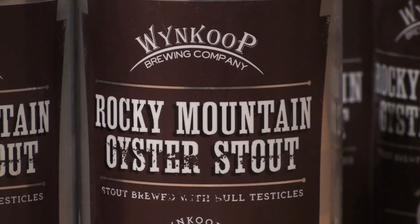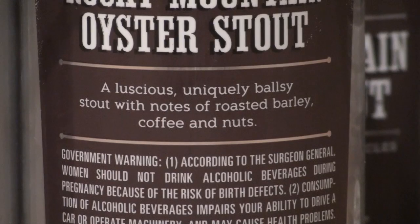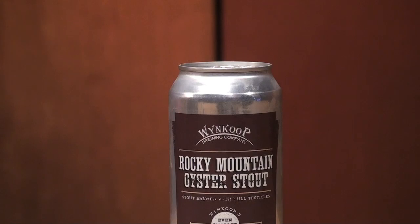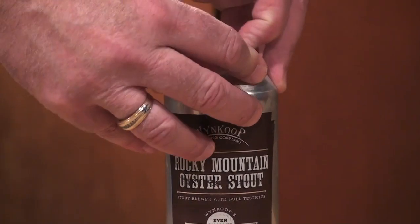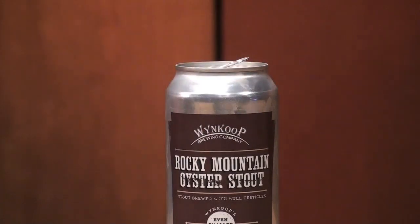Half the people thought it was a hilarious joke, the other half wanted to taste the beer. So the brewery decided to brew up some stout with 3 BPBs. That's balls per barrel, according to the brewery. It is brewed in small 8-barrel batches, and each batch contains 25 pounds of freshly sliced and roasted bull testicles.